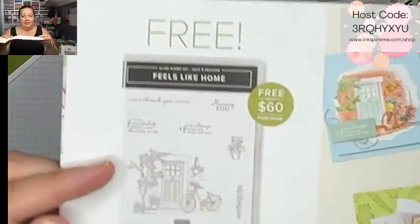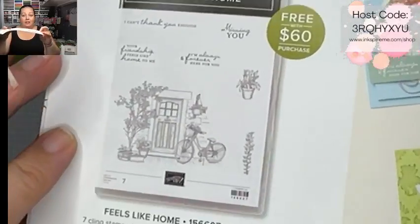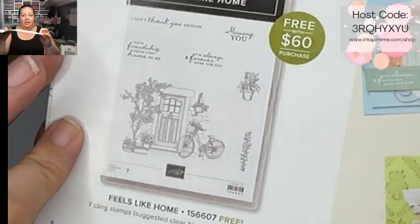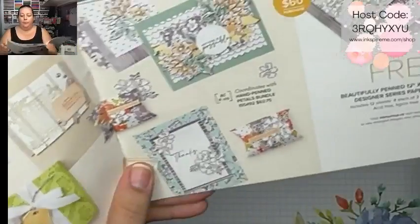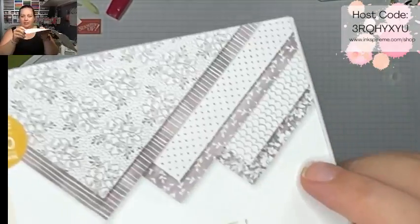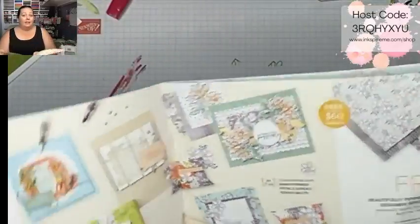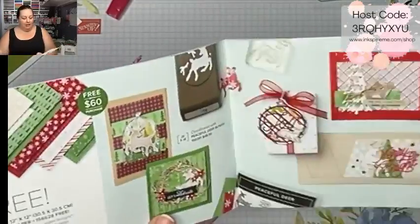We have stamp sets that you can earn for free, and these are not in the catalog, so you cannot buy these. You can only get them with a qualifying order. Then last week, if you watched my live, you'll know that I used this designer series paper on my project. It coordinates with the hand-penned petals stamp set that's in the catalog.